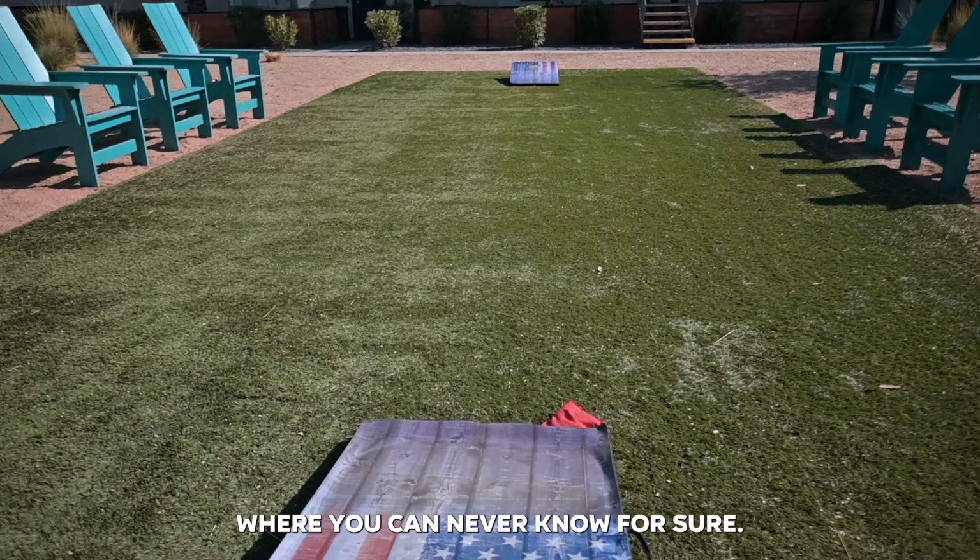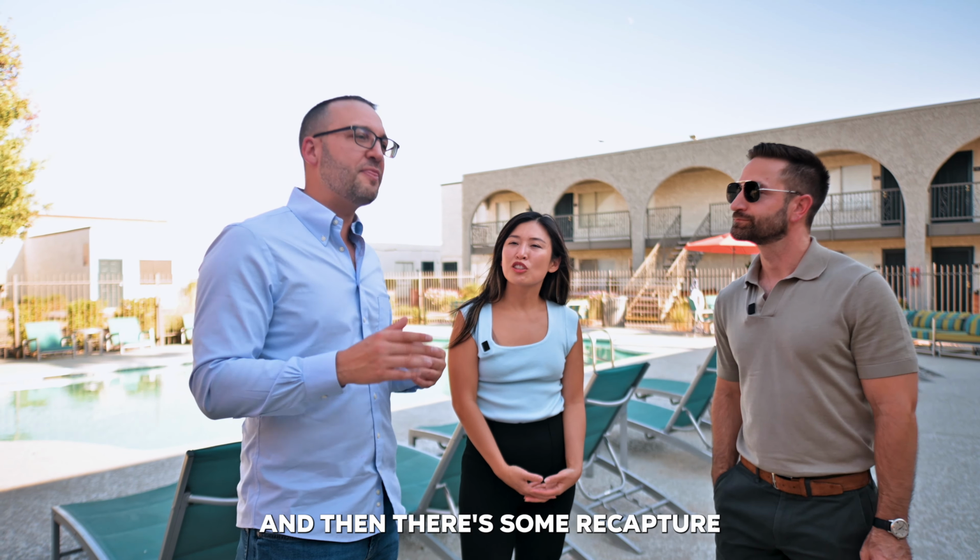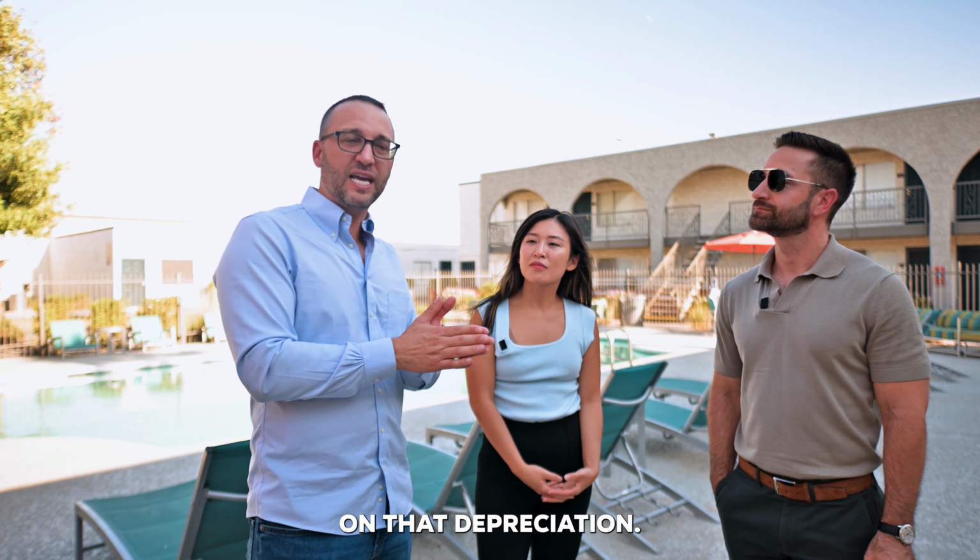And so some of the things you want to think about as an LP though, you're going to have all these losses from the cost segregation hitting your 1040, and then you get cash flow from your investments and distributions. And let's say we reinvest into other projects along the way. Eventually this is going to sell for a 100% profit after 5 years. That's what we're expecting to see, right? That's the plan. We're going to double the money, and then there's some recapture on that depreciation.